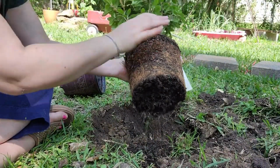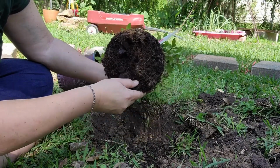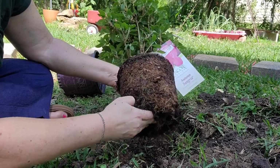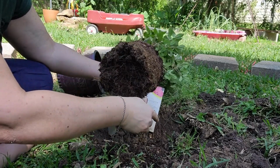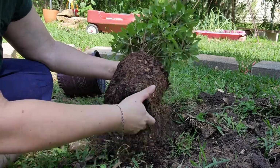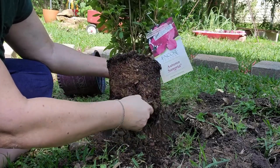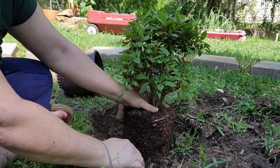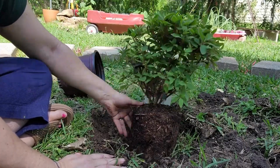Kind of loosen up the roots. I just watered this today, and this thing just feels dry. You can see it's root bound. It's probably why they were selling it for $7. This is nothing but roots. If I had a knife out here, I would cut down like this, but I'm just using my finger. Kind of fool it, make it realize that it's no longer in that tight little pot. Yeah. Let's get some soil around it.